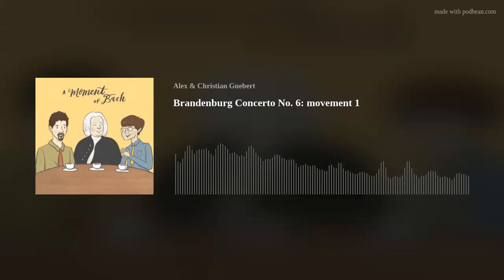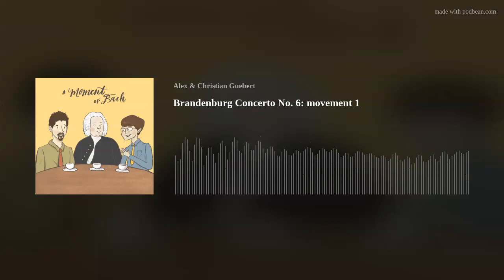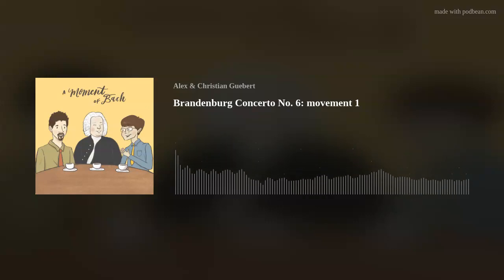When Bach worked at the court in Cöthen, his employer was Prince Leopold, who was an amateur musician and wanted to be a part of the orchestra sometimes, and he played viola da gamba. Viola da gamba is the sort of cello-sized viol instrument that goes between the legs, much like a cello does, except it's a member of a different family. It has a different tone.